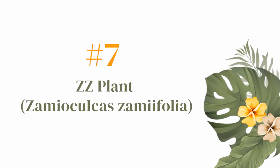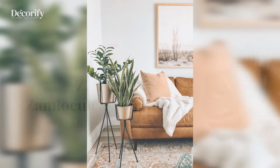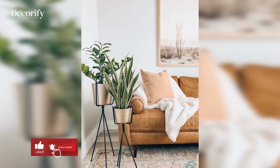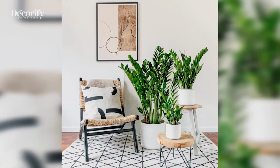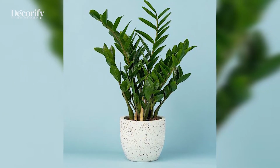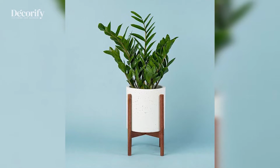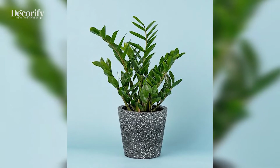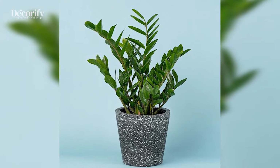Number 7. ZZ plant, Zamioculcas zamiifolia. The ZZ plant is a low-maintenance houseplant that can technically survive even without natural sunshine. Hence, you'll discover it in lots of windowless offices. Nevertheless, the plant does best with brilliant, indirect light. These plants also can endure drought well, and ought to be permitted to dry out between waterings. Keep them away from family pets, as they are harmful.